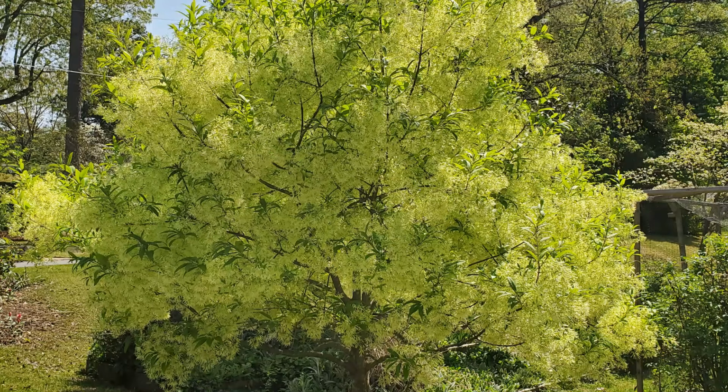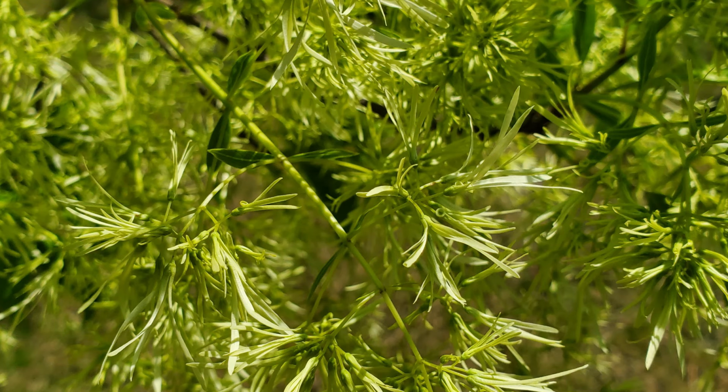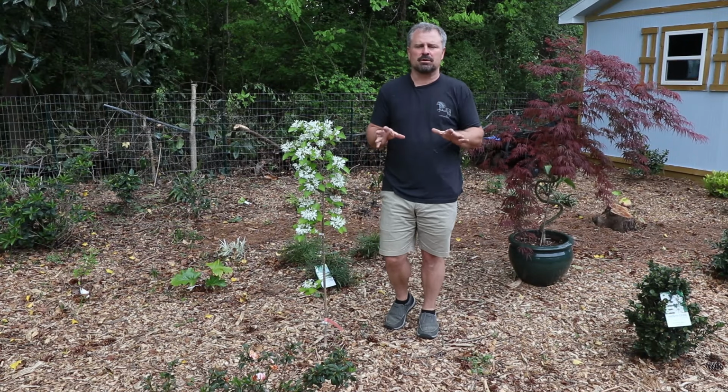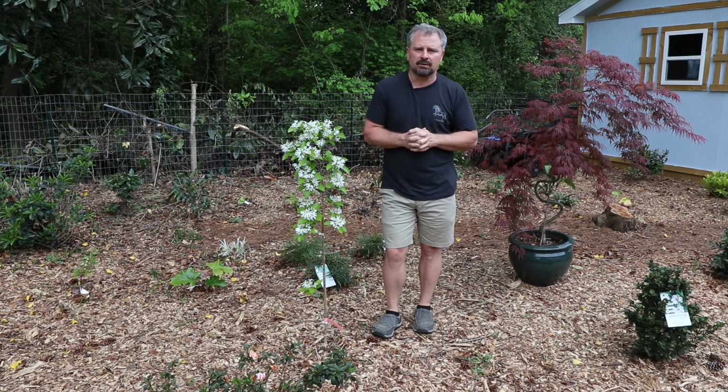I'm showing you a picture of it as I'm talking about it, and the flowers hadn't fully colored up on the one I took the photos on here. They start out kind of a lime green color and then color up completely white. Both of those trees are fantastic choices for any yard, great ornamental trees. Very few pests, just great choices in anyone's yard.